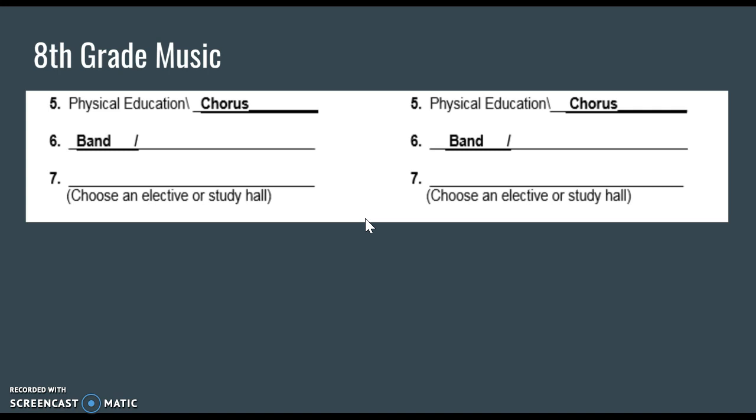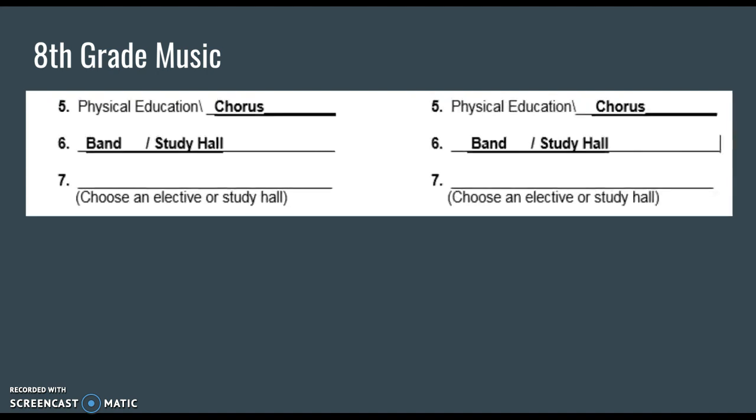If a student would like to sign up for 2 or more musics, the second or third music would go on line 6. For example, this student is signed up for chorus and band. If a student wanted to sign up for orchestra as well, they would put orchestra in the line alternating from the band. However, if a student just signs up for the 2 musics, they would put in a study hall alternating that second music.